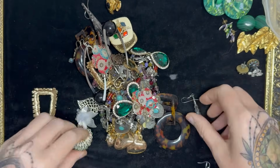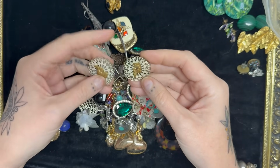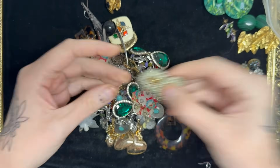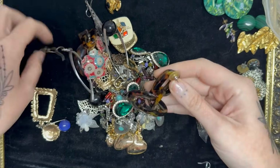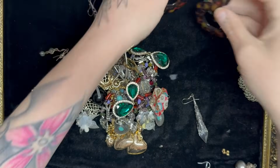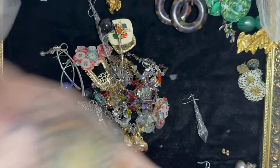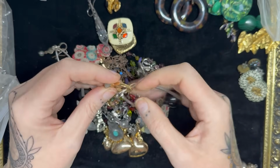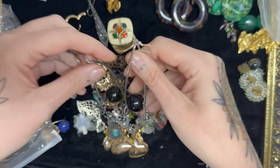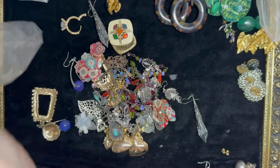Long plastic drops. Well, they're quite patterned, but they've got Nefertiti. They might be worth cleaning up. Some faux tortoiseshell. They're kind of fun though, I quite like them. Might be something I'd sell separately. Mad sparkly ones. They're kind of bonkers, aren't they? They'll go back in there.